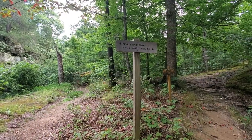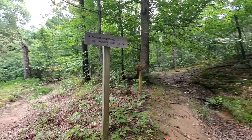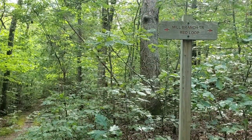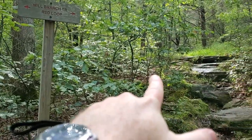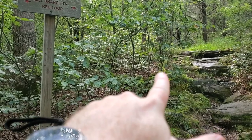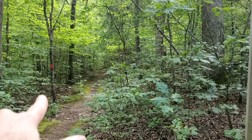Well, got Devil's Backbone, 0.4 miles straight ahead. Mill Branch Trail, 1.8 miles off to the right here at the Mill Branch Trail Red Loop. So typically I go up that way. I do an out and back a lot of times. It's a little quicker. But if you do the whole loop and go way out yonder, eventually you can come back on this path. Scenery wise, not much difference between them. It's just this one on the right. It's what I usually take. And I think last time I was out here with my little helper, he'd just get to it a little quicker. Out to all the fun parts.